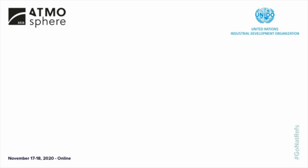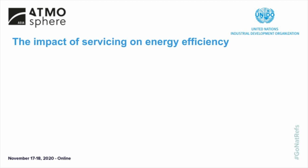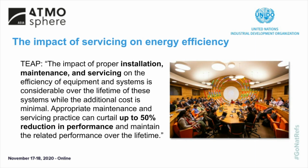Because see the impact of servicing on energy efficiency. Under the Montreal Protocol framework, it was recognized by the Technology and Economic Assessment Panel, TEAP, that the impact of proper installation, maintenance, and servicing on the efficiency of equipment and systems is considerable over the lifetime of these systems, with the additional cost being minimal. Appropriate maintenance and servicing practice can curtail up to 50% reduction in performance and maintain the related performance over the lifetime. So improving servicing, which includes installation, maintenance, and so on, can be used to achieve energy efficiency as a result of better practice.